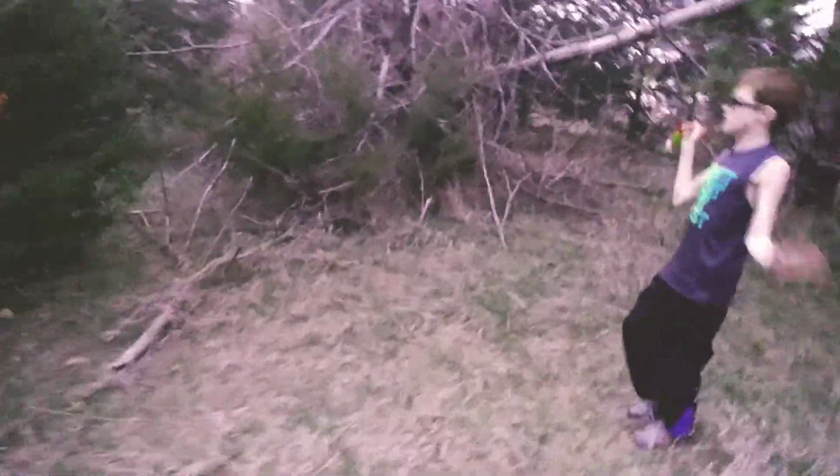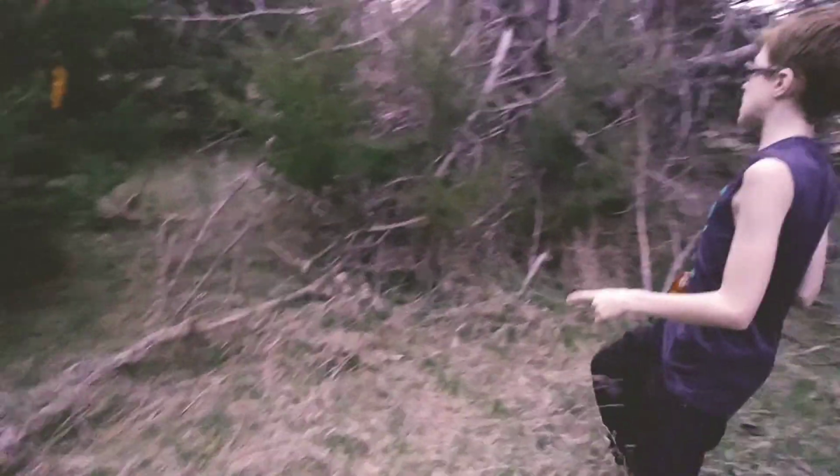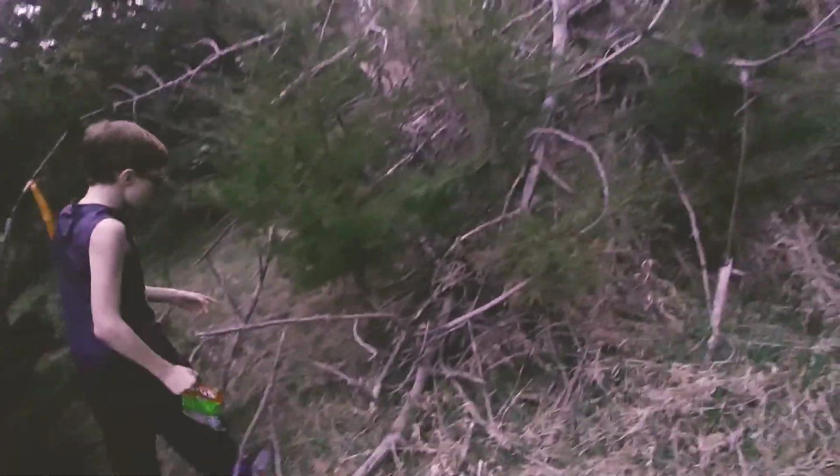Trees grew here. That's put in there. Or no, those trees have been there. No, they haven't. I don't recall that. I'll have to go over the video. I don't remember those trees growing there.